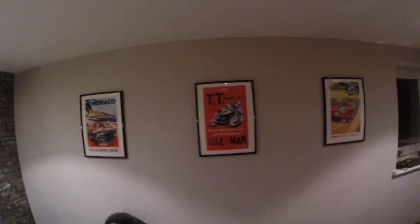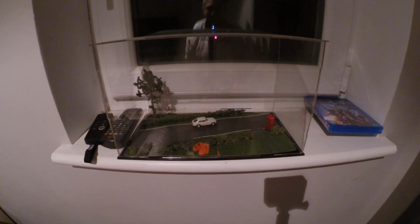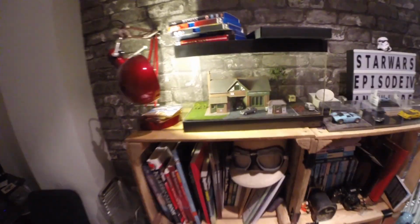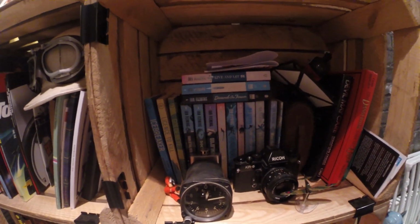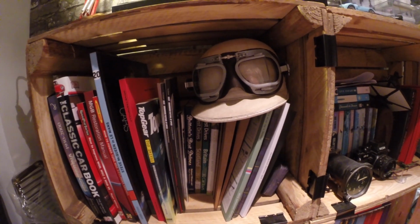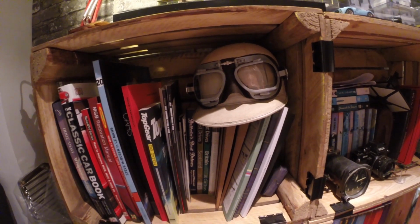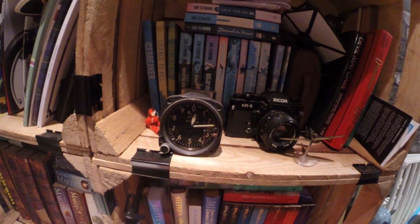Just a closing point, I'm here actually in my basement, or my sort of man cave, if you will. I'll give you a quick tour while we're down here. So as you can see, got some old motorsport posters here. Got the all-important drinks fridge with nothing in it. A model of an MG driving along some scenery. Telly, some more models, some Star Wars stuff, Darth Vader, some James Bond books, a 50s helmet from some sort of motorsport, whether it's motorcycles or car racing, I don't know, and some reproduction goggles, lots of car literature, and also some World War II stuff.